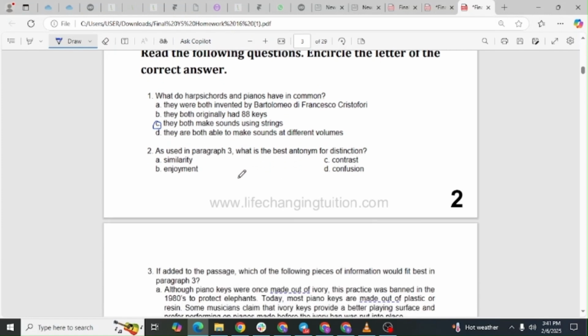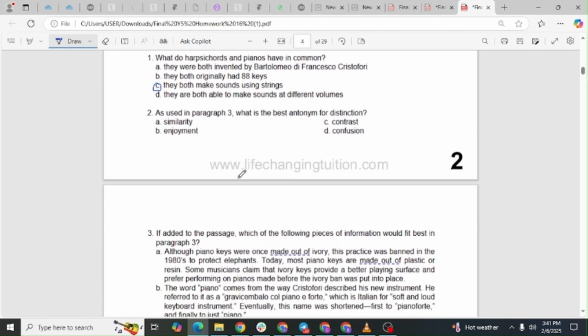Question 2. As used in paragraph 3, what is the best antonym for the word distinction? Option A. Similarity. Option B. Enjoyment. Option C. Contrast. Option D. Confusion. The correct answer is option A. The word distinction means a difference or contrast. The opposite of that is similarity, which is why option A is the best choice.